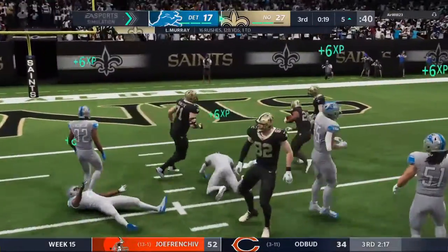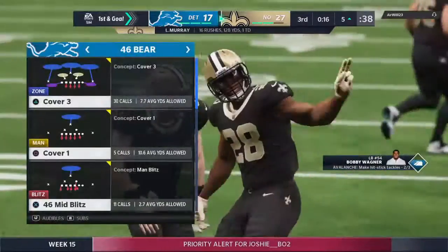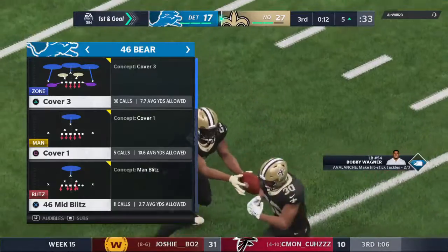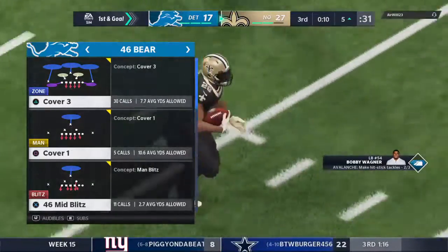Able to get him down, but he does reach the 5. It's a really nice 15-yard pickup, and now it's first and goal. First and goal at the 5-yard line.